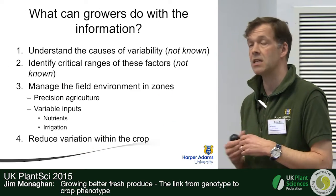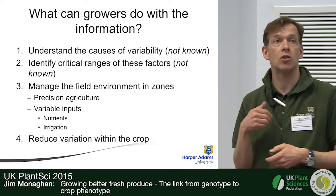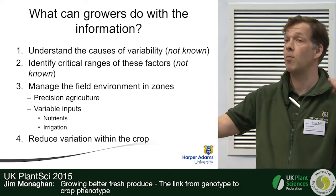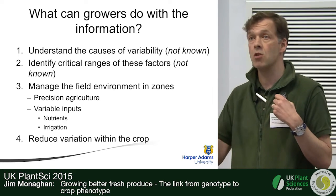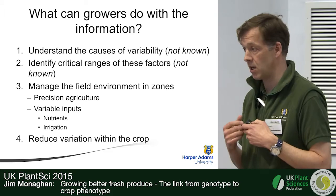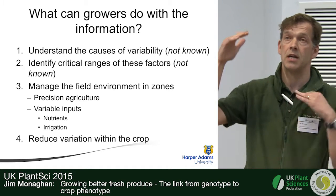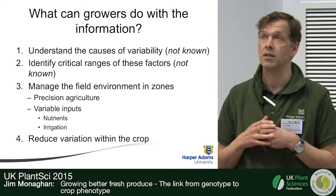From a grower's perspective, they want to minimise that. So how can we do it? We can understand the causes of variability, understand the variation in E accounted for by the field environment. We don't know how to do that at the moment. We don't know what is really going on. We need to then find out the critical ranges. So if this is high and this is low, do we need to start treating these zones differently? We don't know the answer to that.